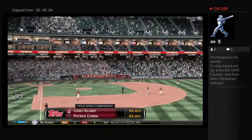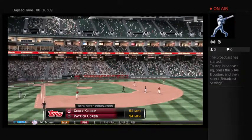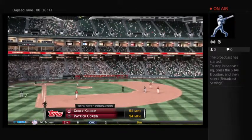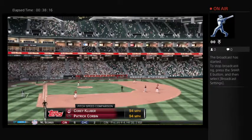So we saw the fastball there as he got the pop out, and that'll segue right into our pitch speed comparison for these two starters. And both guys bringing it pretty good. A couple of matching 94s as the two top speeds thus far.